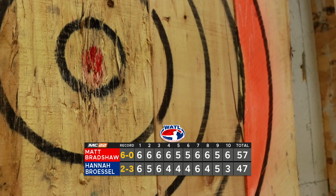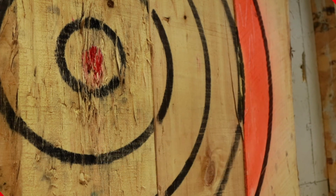That turned into 5s. So really a nice showing by Matt, and just a great showing by Hannah here to go toe-to-toe with Matt, at least for the first 3 throws. Kind of got stuck in a little 4 rut there, but definitely a strong competitor. Yeah, the more things change, the more they stay the same. Matt Bradshaw, at his very best tonight, he is once again the player to beat here on Battle Axe.